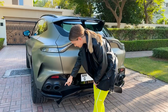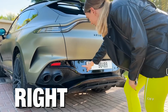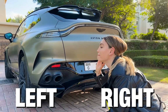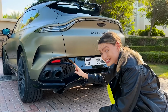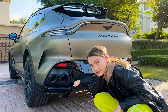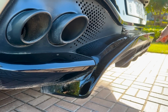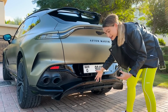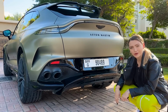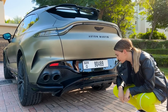And double exhaust on the right side, double exhaust on the left side, so you know this is going to purr like crazy. The sound that comes out of these, it's insane. Then we have this twin rear diffuser at the back. You can literally see how it's standing out. It's so big. So some people might even reverse into you, but there is something to stop them from doing that. Let me show you.